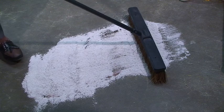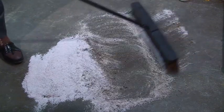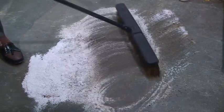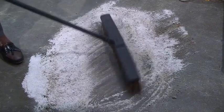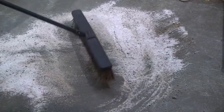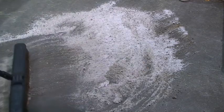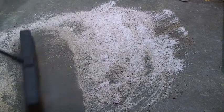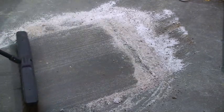Then, working in a circular pattern instead of back and forth, this mixes the oil and the powder together. Also makes for total encapsulation. And voila, we are finished.